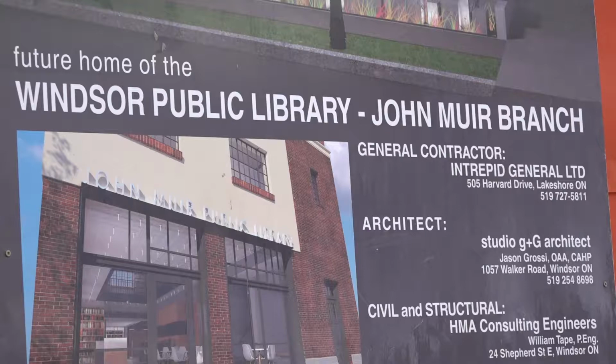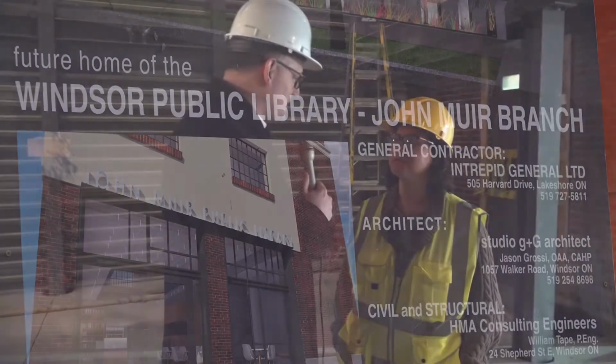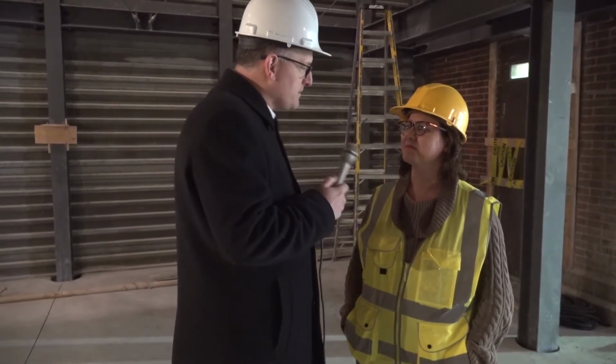Folks know, I think, intuitively, if you've lived in the city of Windsor for any length of time, that this is really where we all started. And I know this space with the historic collection upstairs will help tell part of that story too.